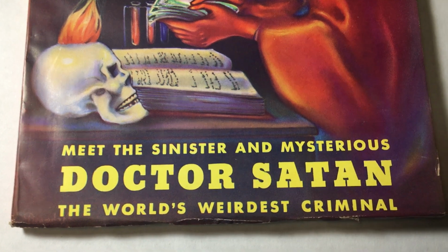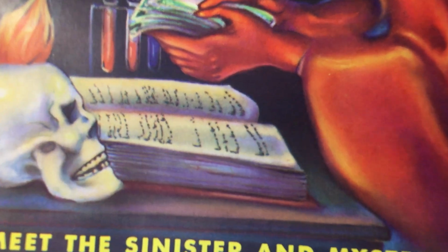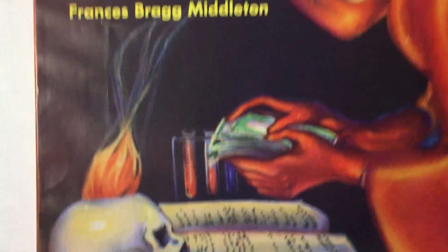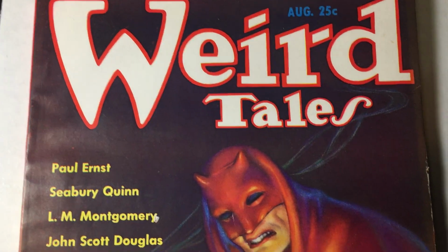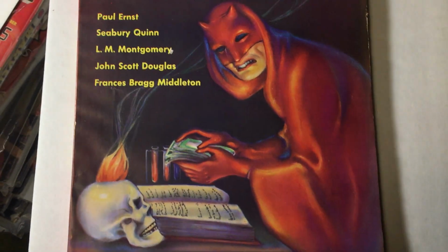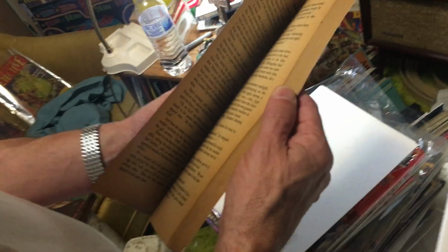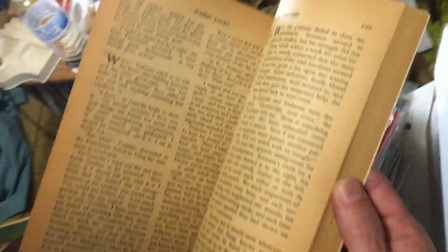Meet the sinister and mysterious Dr. Satan, the world's weirdest criminal. Like I said, the Weird Tales readers didn't much like Dr. Satan because they were trying to copy what was going on in the Weird Menace pulps of the same time, and Weird Tales readers really mostly wanted supernatural content. I've read a little bit of Dr. Satan, but it was a long time ago, so I don't remember much about it.